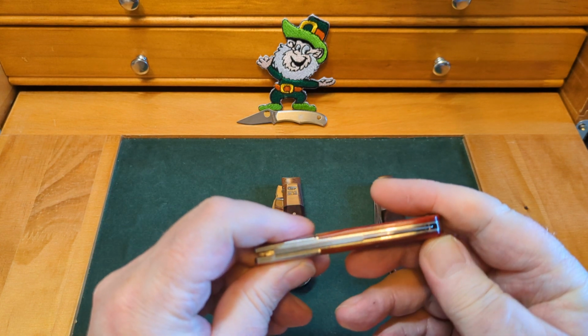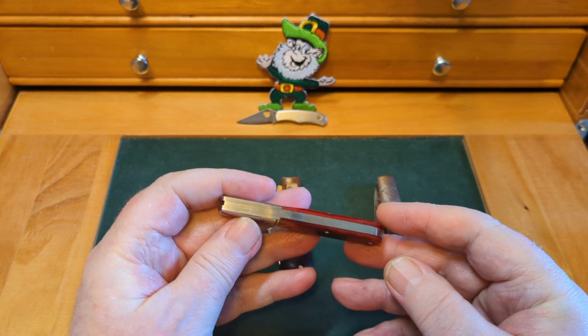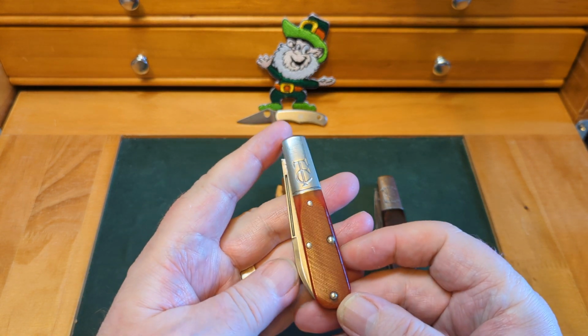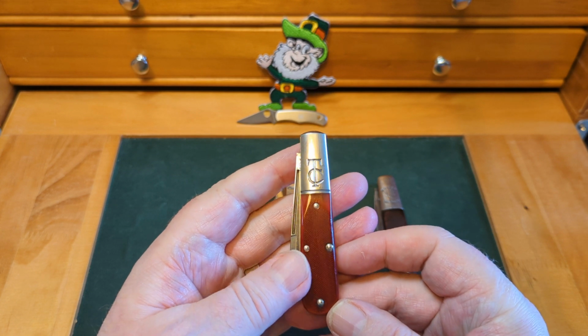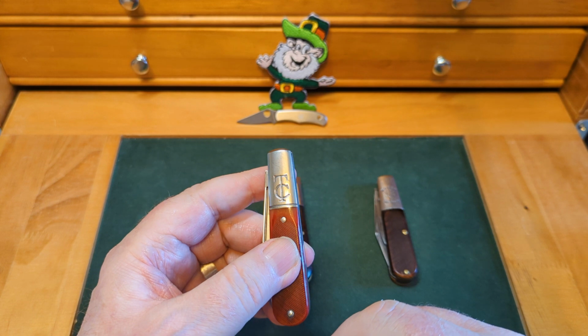Beautiful walk and talk, fit and finish, absolutely amazing on most GECs. Is there the odd one that might be a wee bit off? Yeah, but never that serious. And if you do, they'll fix it anyway. But I just adore this pattern, the Barlow, especially ones that have the insignia on them.